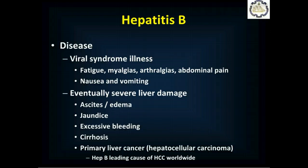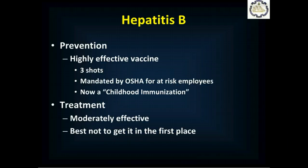The skin turns yellow because the liver is responsible for making the proteins that help your blood to clot. You start bleeding. The liver itself gets damaged and scarred. This is called cirrhosis. And you can get primary liver cancer, hepatocellular carcinoma, and hepatitis B is the leading cause of that worldwide. Now, hepatitis B is a preventable infection.